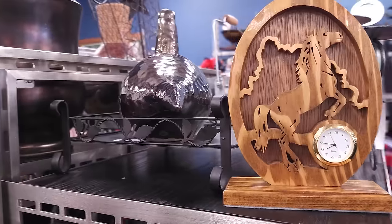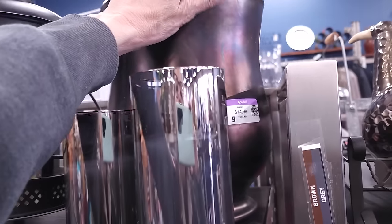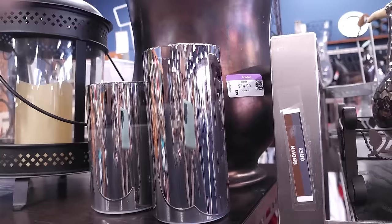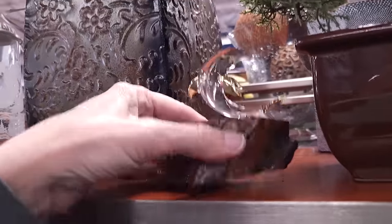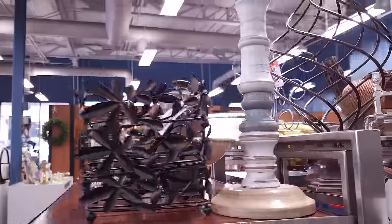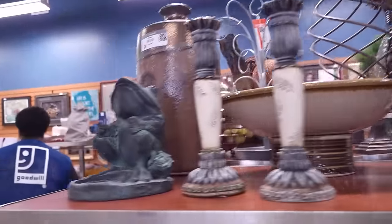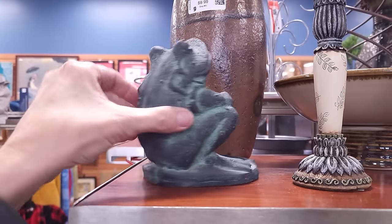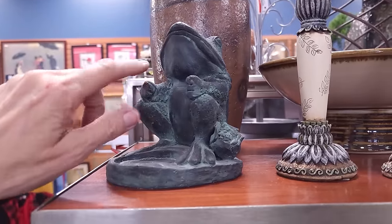Little laser etched horse clock. Oh, is that? That's an interesting piece of pottery back there, but again, huge, big, don't want to deal with that. Found a little dolphin, $7.99 though. Oh, he's fun. I wonder what he was holding. He was definitely holding something. What do you think he was holding?